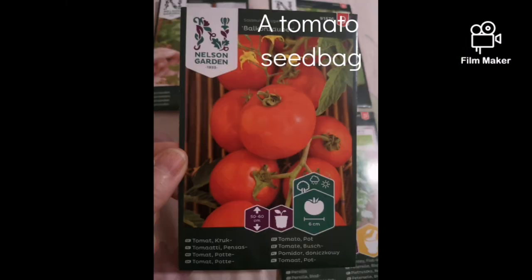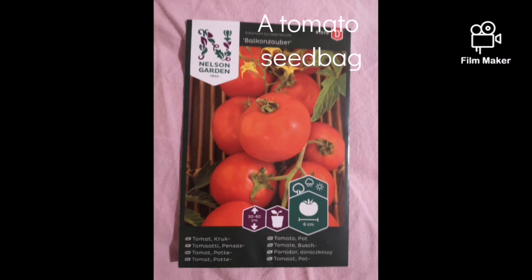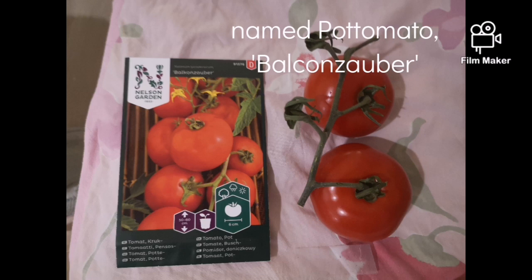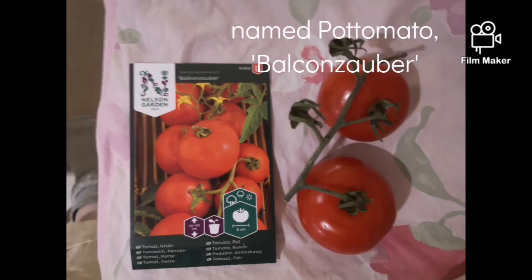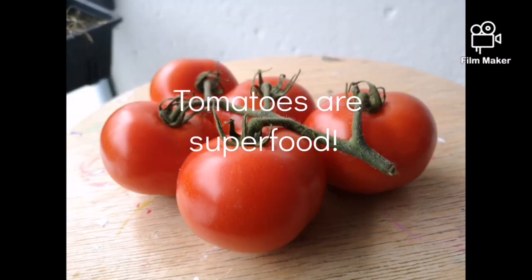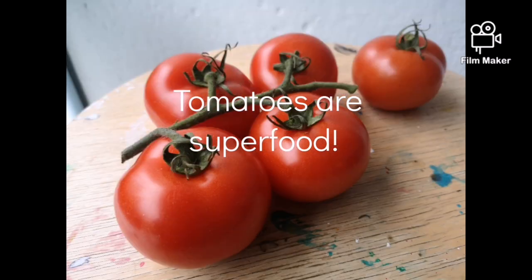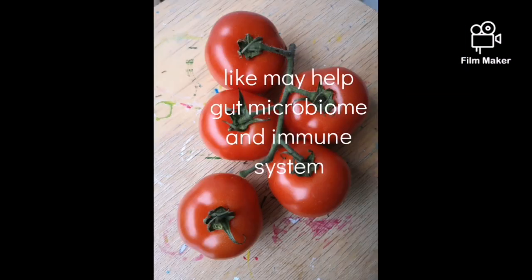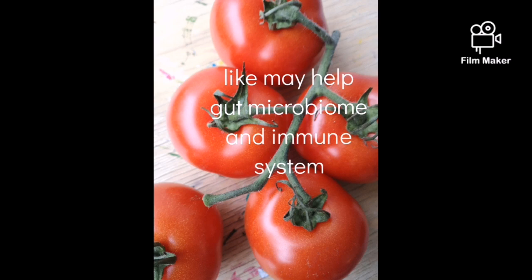A tomato seed bag named pot tomato, Balkonzauber. Tomatoes are a superfood. They have plenty of health benefits, like they may help gut microbiome and immune system.